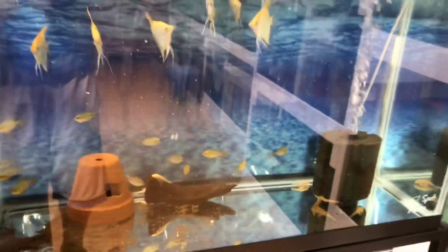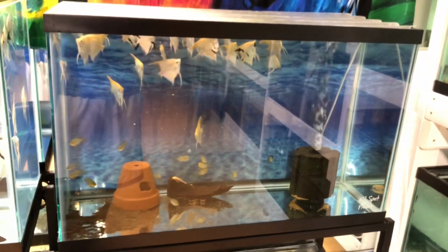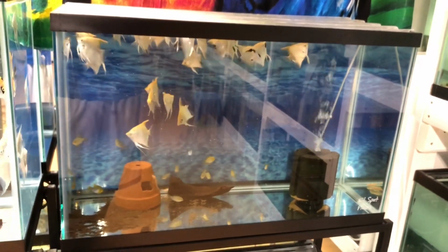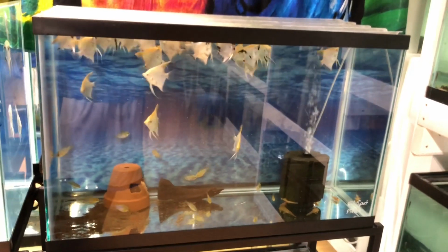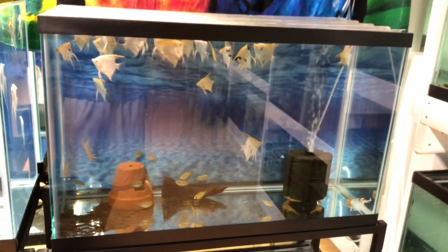Got some plecos in here. They'll eat whatever they don't get to. Really good to keep your tank nice and balanced. They'll eat the algae wafers and these guys can pick on it. Whatever I feed those and anything they don't eat, plecos will take care of and keep it nice and clean.